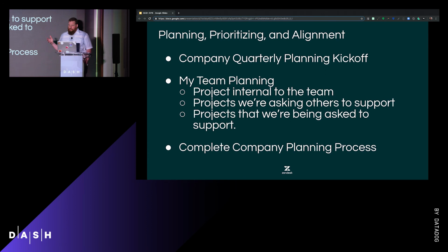Then a little bit later, there's another process that kicks off, and it happens about a month prior to the quarter, where leadership from product, engineering, and program management come together to discuss what we're planning to work on during this upcoming quarter. It's a pretty big, large meeting. We're globally distributed. We have tons of teams, so it's a lot of folks in a room. It's quite a bit of content to go through.